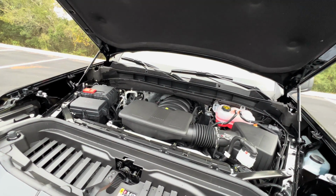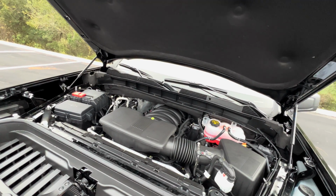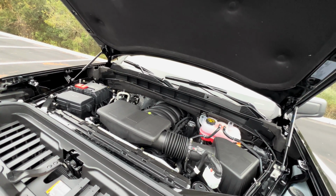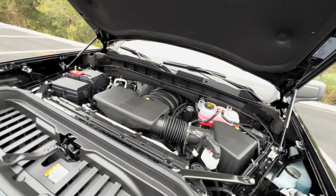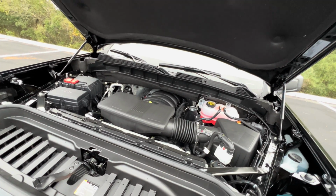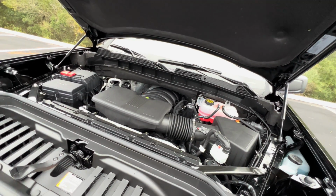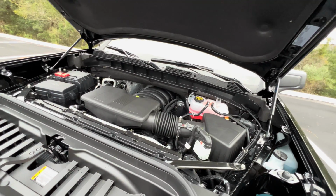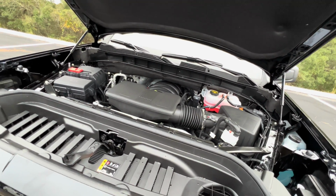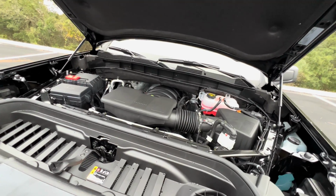All right guys, that was the sound of the 5.3-liter V8 sold by GMC for the 2023 Sierra. It sounds pretty good. Unfortunately, that 2,500 RPM rev limiter isn't going to do it justice, but once you take it out for a drive under load, you'll hear this pretty throaty sounding 5.3-liter V8, making a healthy amount of power at 355 horsepower, 383 pound-feet of torque, down compared to some of the other V8s in the segment, but mated to this 10-speed automatic transmission.